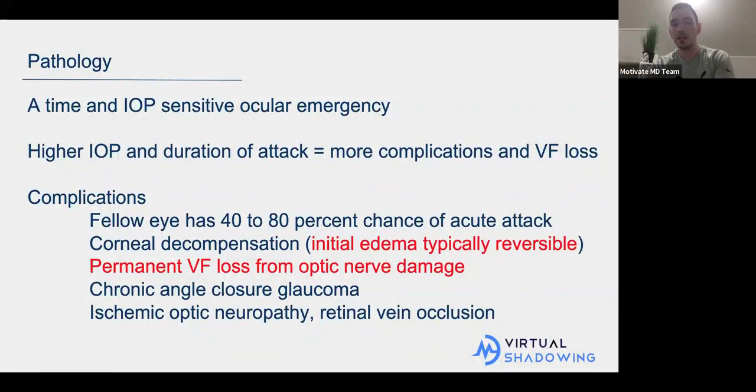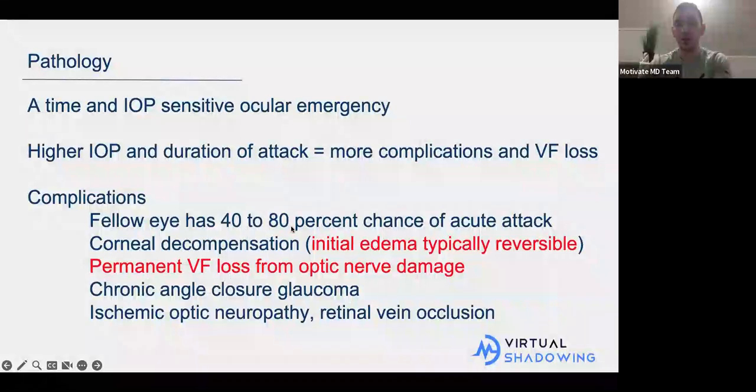So, complications that can arise, especially if untreated. The fellow eye, or the contralateral eye, has a very high percentage of developing the same. This is why we consider treating the contralateral eye. Another complication is corneal decompensation, but the initial swelling that happens in the cornea is typically a reversible process. Once the pressure in the eye resolves, the cornea typically clears on its own.